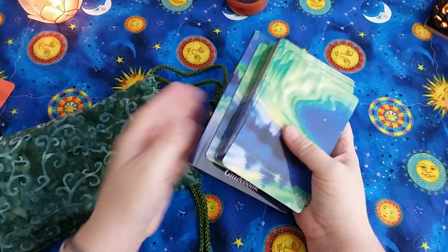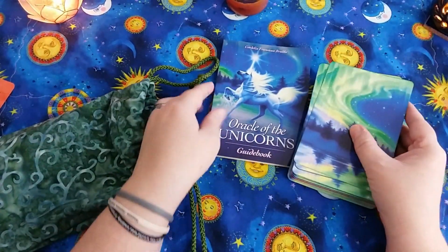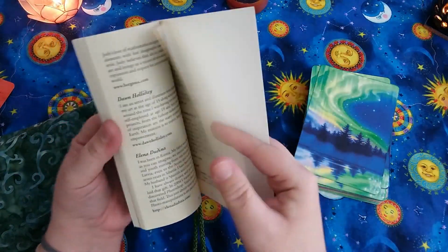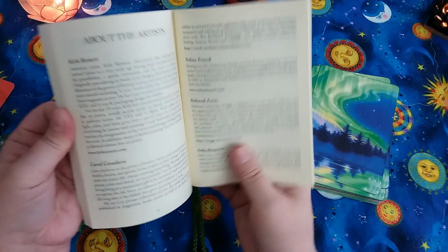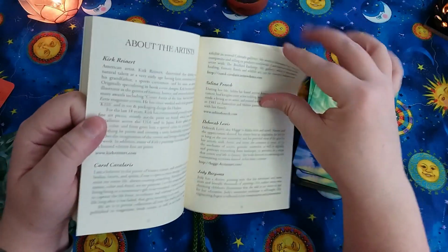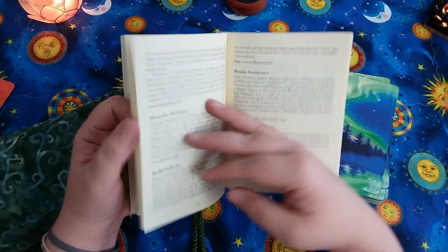This is a favorite as well. This is the Oracle of Unicorns by Cordelia Francesca Braba. I think she's both the author and artist. Oh, it looks like there's multiple artists here. Okay, so she's the author, and there are multiple artists. Oh, I knew that. This was a collaboration art deck.